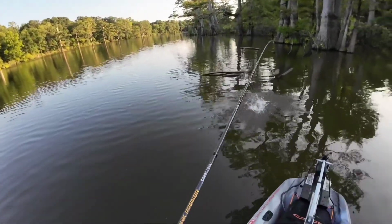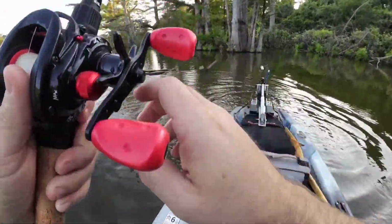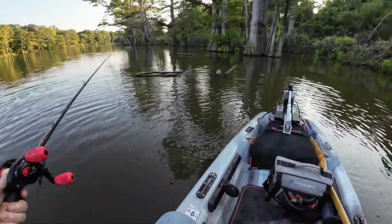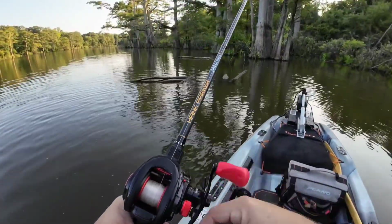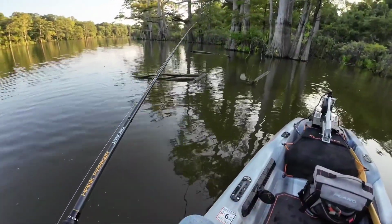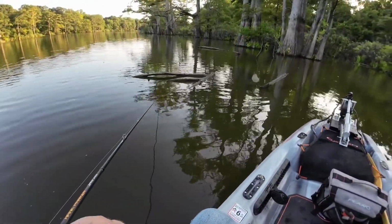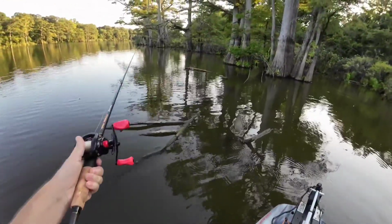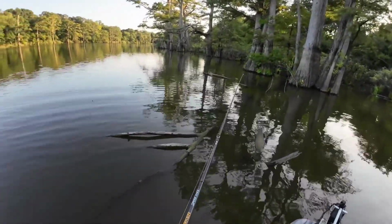Oh, there we go. That is a crappie, I think. Man, he's gone wherever it was. I think it was a crappie though. He just threw the hook. It's hard to keep crappie on the hook. Their mouth is just so fragile. It's just nothing like a bass. You can tear and rip their mouth real easy.